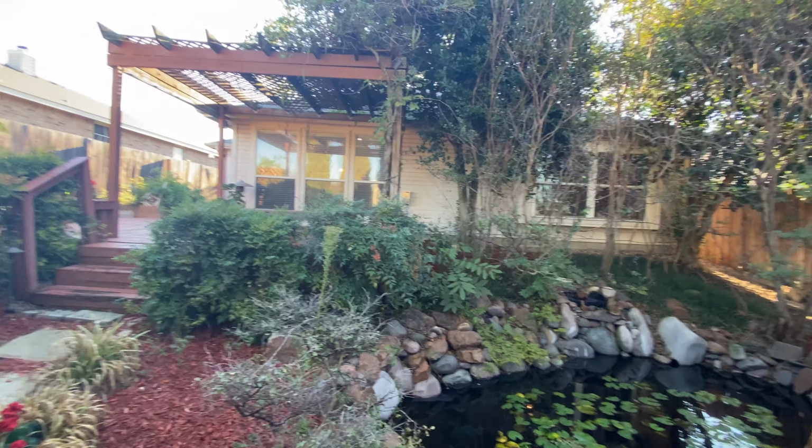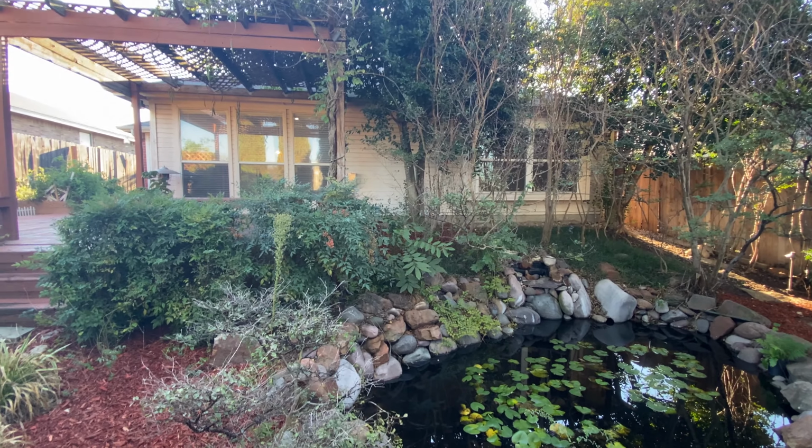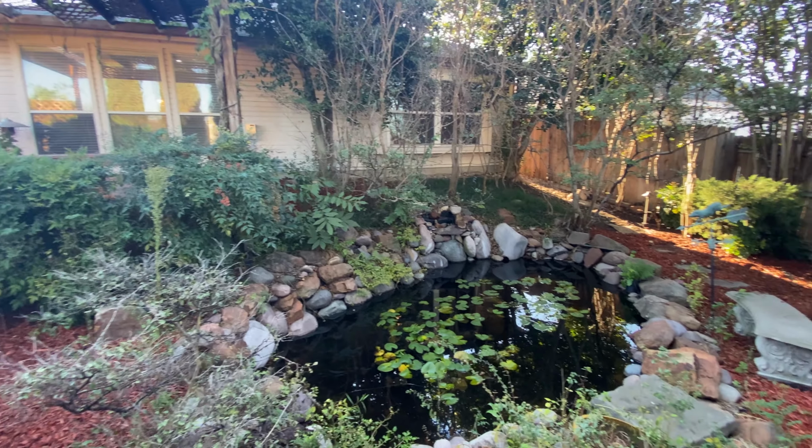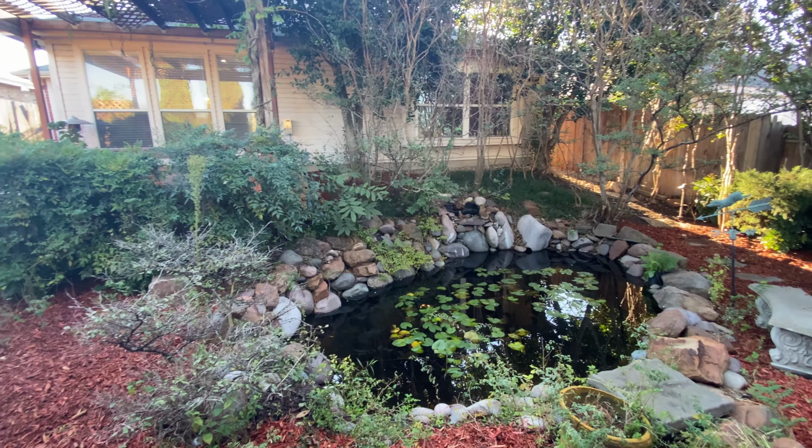So again, this is 5017 Prestwick Drive in Fort Worth, Texas, 76135. 3-bedroom, 2-bathroom, 1,726 square feet.